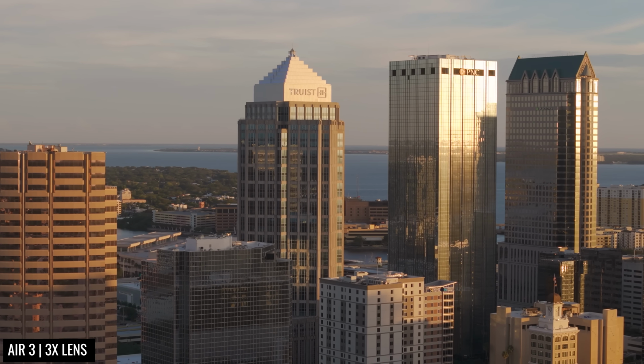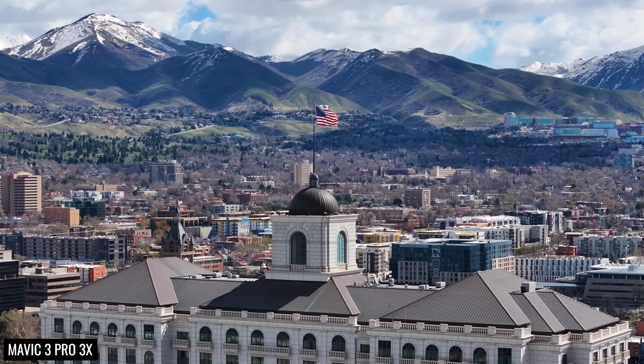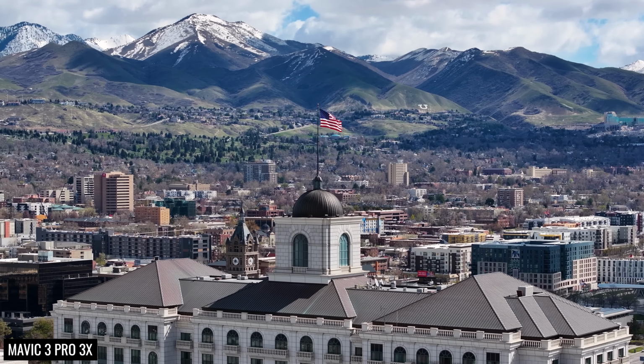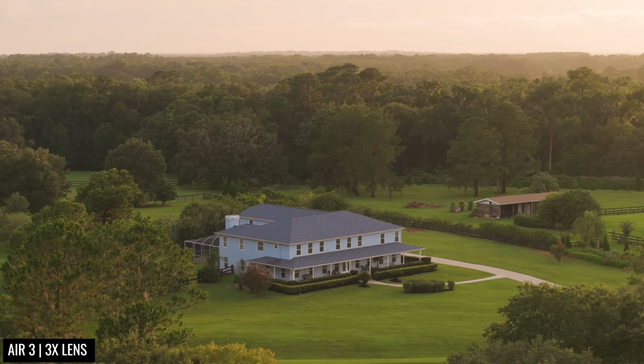Let me explain. So the gimbal on the Air 3 is a lot smaller, and because it's a lot smaller, it doesn't have to worry too much about wind or motor overloading. With the Mavic 3, the gimbal being so large, sometimes it's a little bit more sensitive to certain movements. You have to be a little bit more careful, a lot smoother on the sticks. It's less forgiving in certain elements or situations.